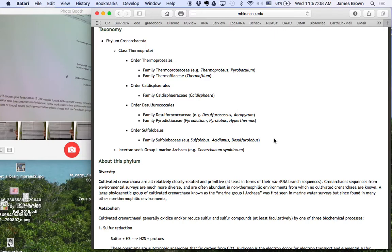This one, Crenarchaeum symbiosum, is the best studied of these things. This is a symbiont of a cold water sponge. It lives in the cilia of these sponges. You can't grow it. It can only grow in contact with this sponge. What it's doing there, nobody knows.